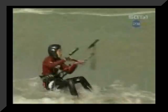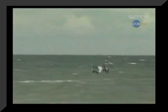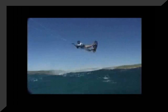Kiteboarders can obtain considerable speed. Look at this fellow go. Isn't that incredible, even if the landing was not that good. Some of these fellows have real agility. One can sit and watch kiteboarders all day at Cottesloe Beach.